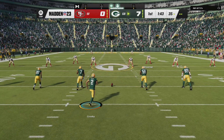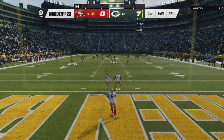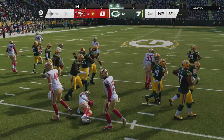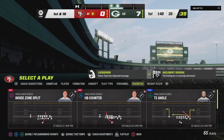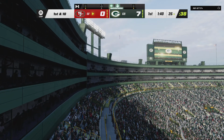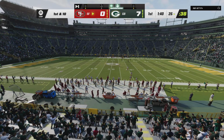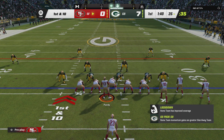After the touchdown, here's Crosby to kick it away. And this is going to be returned from the middle of the end zone. The Niners take over first down at their own 26-yard line. The 49er offense set to get this drive underway.